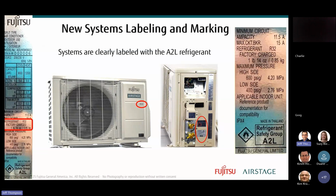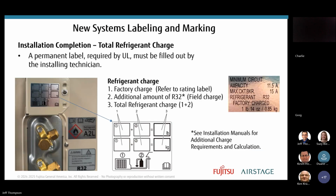You can see the front of the unit will be clearly identified on the Fujitsu Airstage model with R32 in the front and on the side near your service valves. Also, as an added benefit for labeling, it allows for documenting on here. So it has the factory refrigerant charge, and you can add the additional amount that you field charged and add the totals in. This way, it's clearly identified how much refrigerant that particular system has in it. Just use a ballpoint pen to put it on there. Sharpies probably won't last. Ballpoints should last a little bit longer.